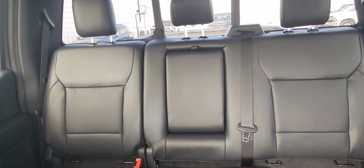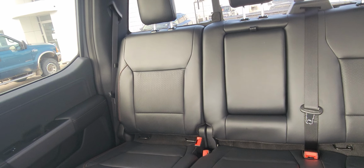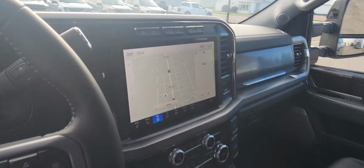Take you to the back seat here. Once again, all leather, and that center thing folds down for drinks or an armrest. It's got your heads-up display. This is an absolutely beautiful truck. It's got some towing capacity.